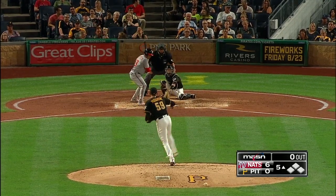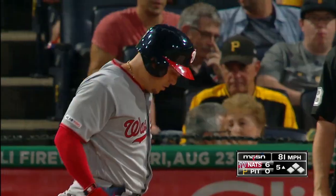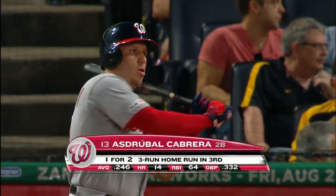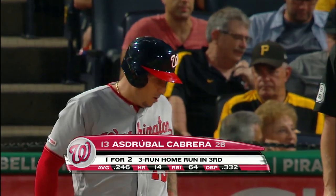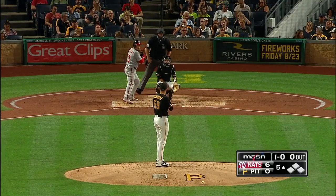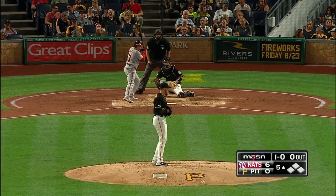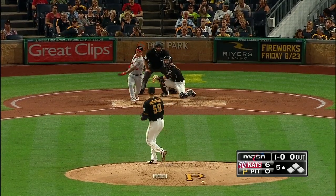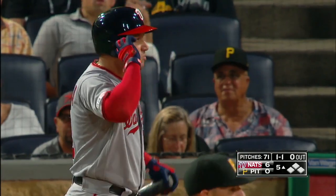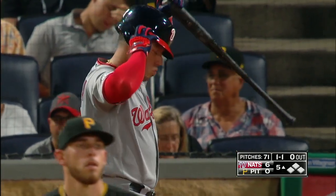Pretty good in the batter's box, this guy. 5th inning underway, low to Cabrera. Comebacker first time, and then he went about 400 feet farther than that second time, straightaway center. 1-1 from Joe Musgrove, who threw 69 pitches in the first 4 innings.